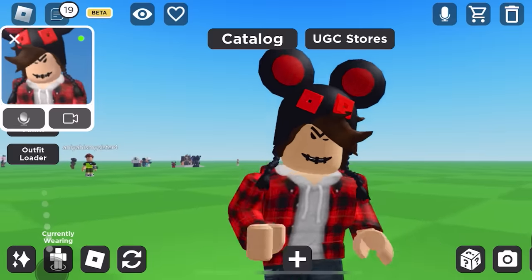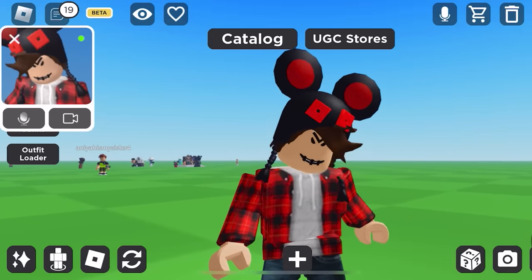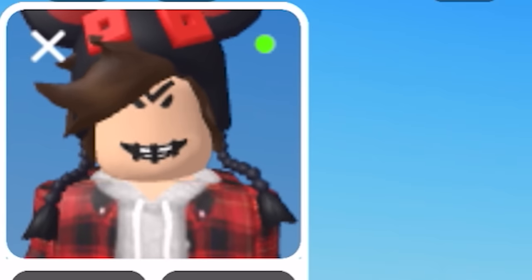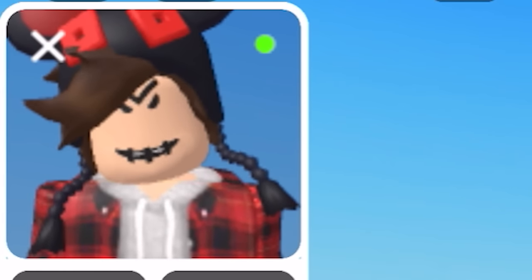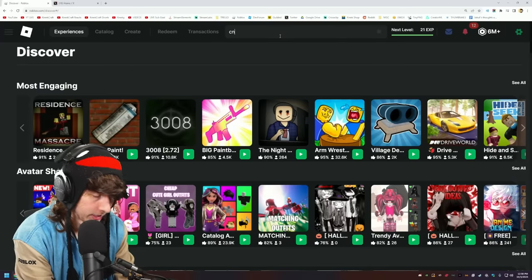But wait, it gets worse because as you all know, Roblox can now use your camera. So let me go record this on my phone. Okay. So I've enabled my camera on my phone. I'm recording this on my phone. As you can see, oh no. Hey, baby girl. Dude, this is so creepy. I don't like this at all, man. I bet all the Slenders are loving this.